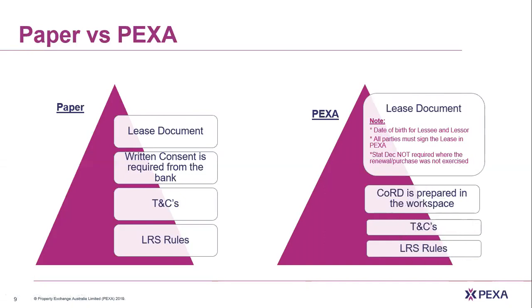The way that you prepare your terms and conditions for your paper leases is exactly the same as how you would prepare your terms and conditions or your annexure for your PEXA lease. And of course, those LRS rules are exactly the same.